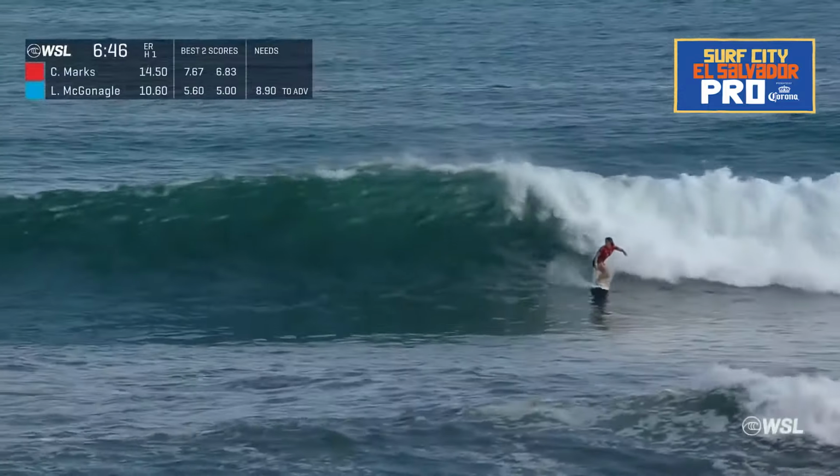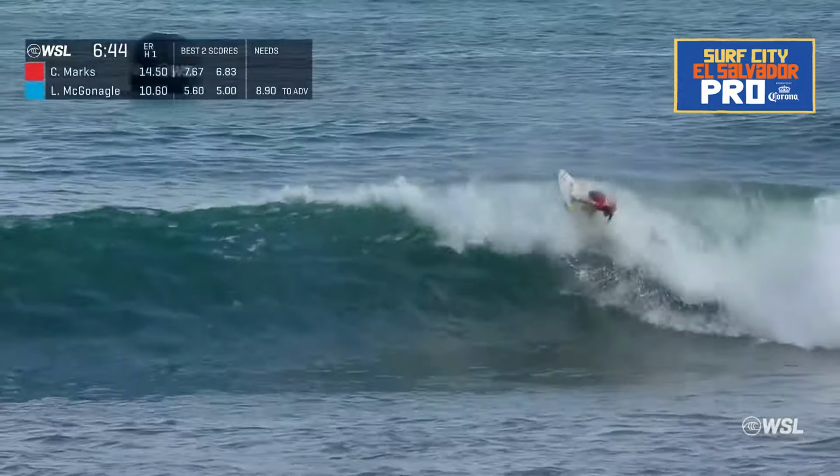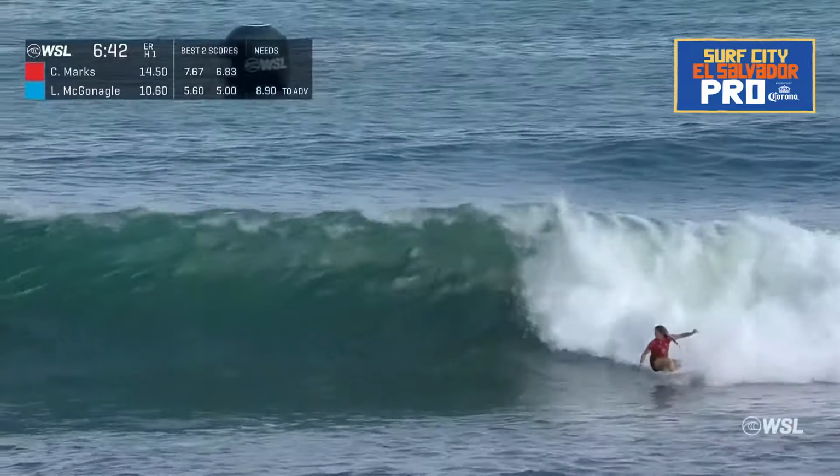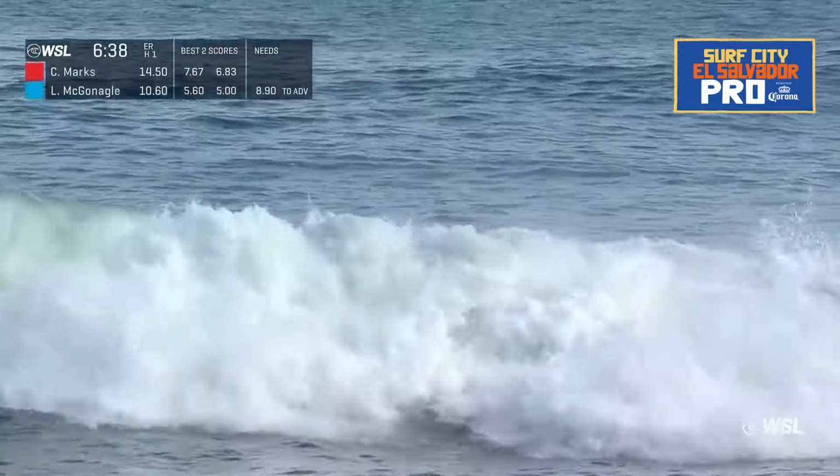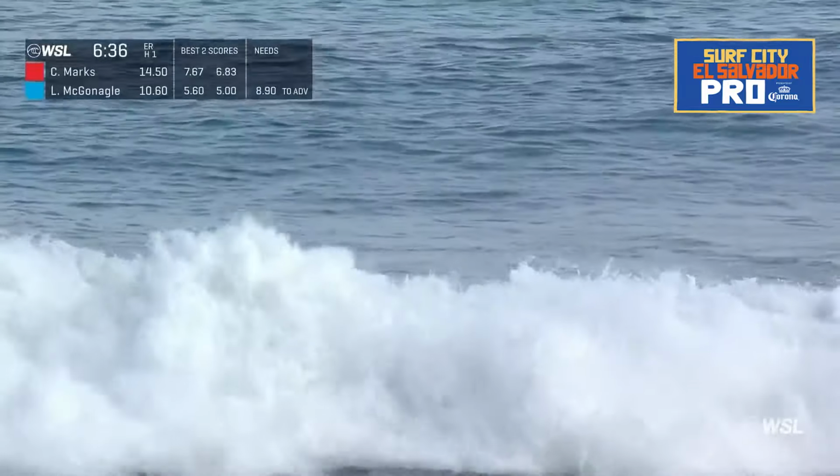Get back to that, Caroline. Caroline delays that bottom turn late on that one, but stays on board, but then decides to just eject off. And smart, that's good heat IQ because she recognized.